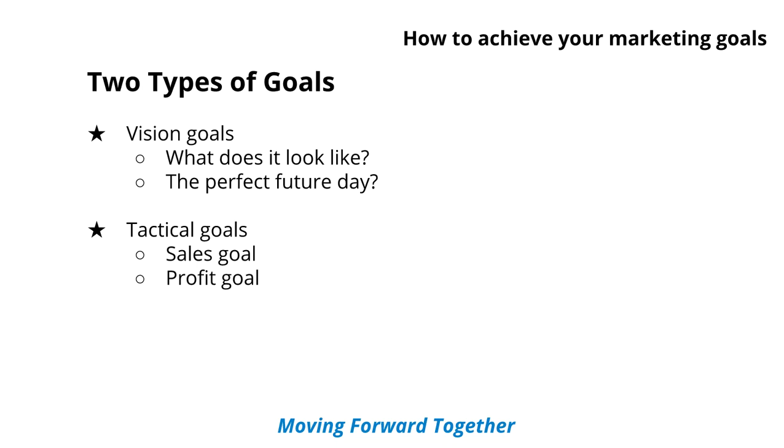Here's an example. If your current business is doing $500,000 in sales with 20% profit, and your future goal is to do 2 million sales and 15% profit, you'd expect that to be achievable. If, however, it was 2 million sales but 70% profit needed, you'd obviously have to adjust one or the other.